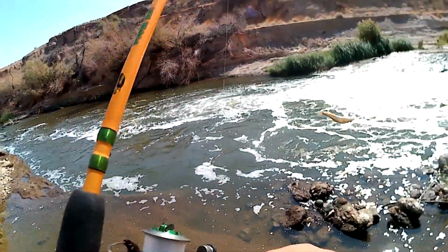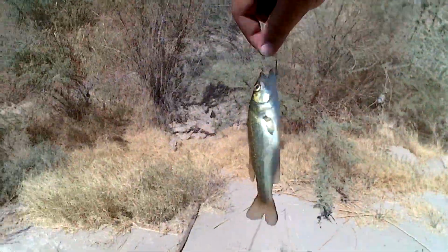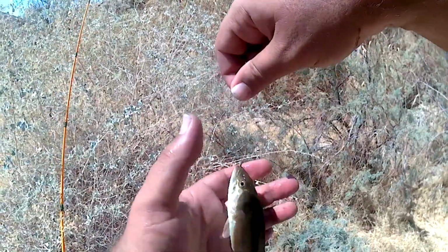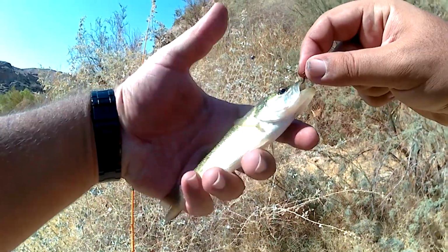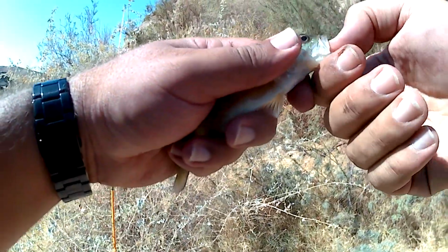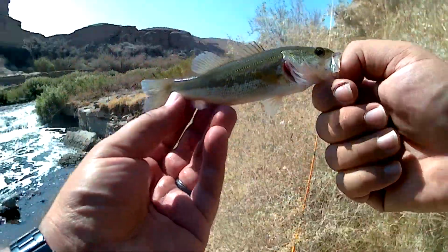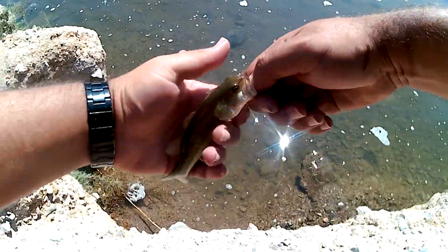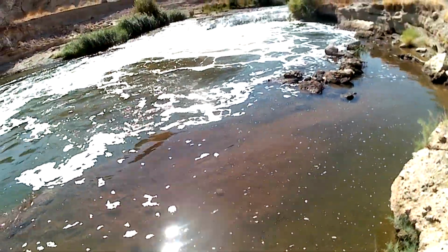There we are guys, second little fish for today is a baby largemouth bass, hooked in the top lip. Tiny little largemouth bass. Let's get him back into the water. Alright guys, same thing, head first, and off he goes.